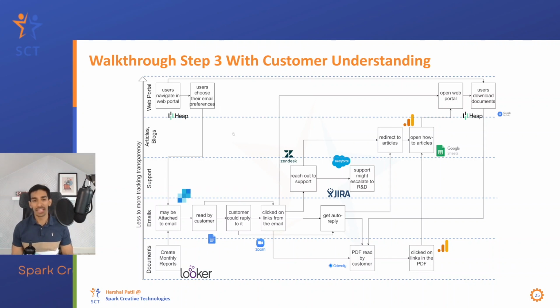Take the example of the Zendesk support tool, where customers reach out to support and we track all our cases. We can also have escalations through Jira or Salesforce to product teams, which we can track for what questions the support team is not able to answer for customers.